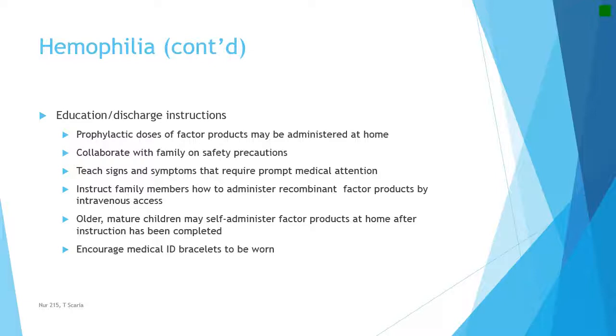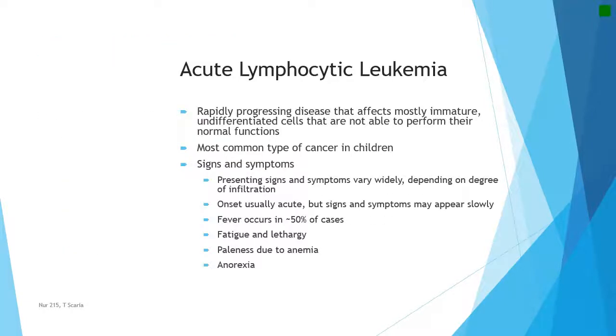Older, mature children may self-administer factor products at home after instruction has been completed, if they are mature enough to understand and comprehend, and we need to teach the skills. Encourage medical ID bracelets to be worn, because if there is an emergency, we know that this patient has hemophilia, so it should alert the medical team.